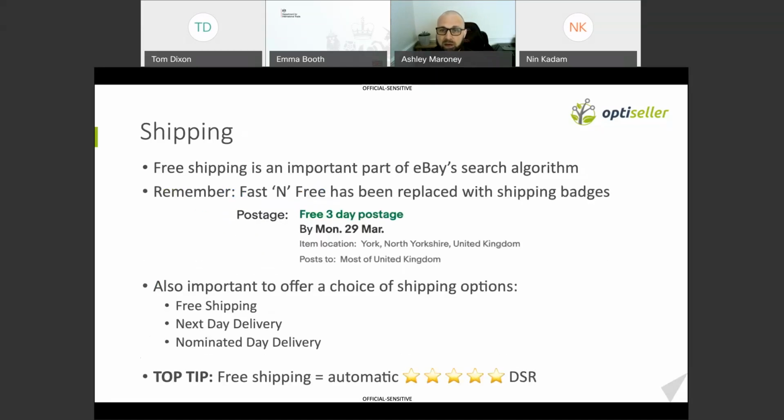So we'll talk about shipping quickly and why that's important. And I think the most obvious thing that I'm sure most of you will be aware of is that free shipping is actually part of eBay's search algorithm. So wherever you can, it's important that you include a free shipping option, as it will help to increase visibility on your listings. You should also consider giving buyers the opportunity to choose which shipping option they want.